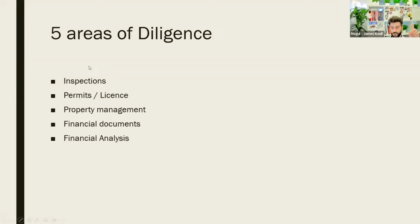There's inspections, very similar to single family. There's permits and licensing, very similar to single family. Property management. This is a little bit unique from single family because oftentimes in single family, we're buying a building that wasn't a rental that we're going to turn into a rental. So there might not be pre-existing property management. But in multifamily, there's always pre-existing property management of some form or another that we want to do due diligence on. In multifamily, there's always pre-existing tenants that we want to do our due diligence on. So we'll talk about that.